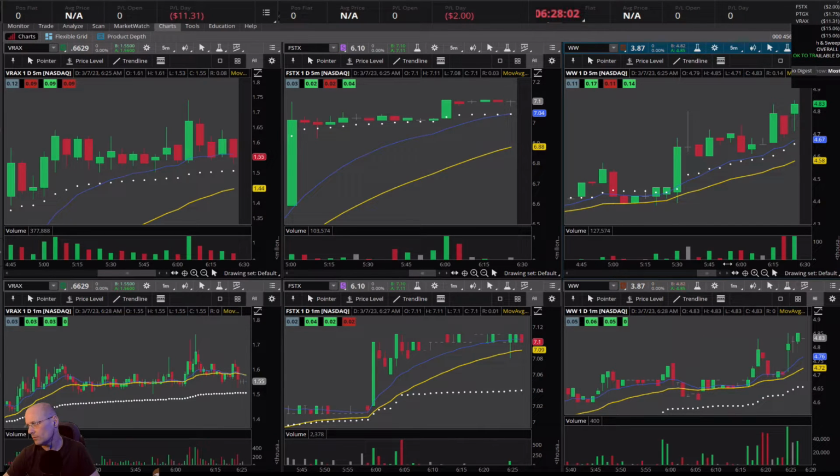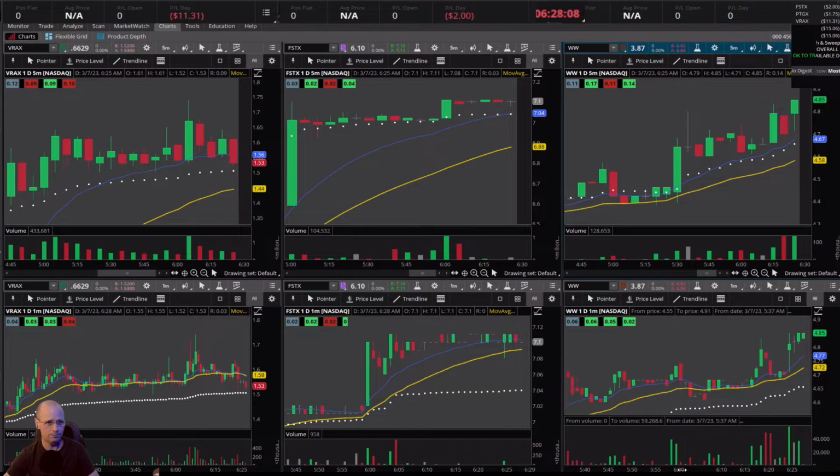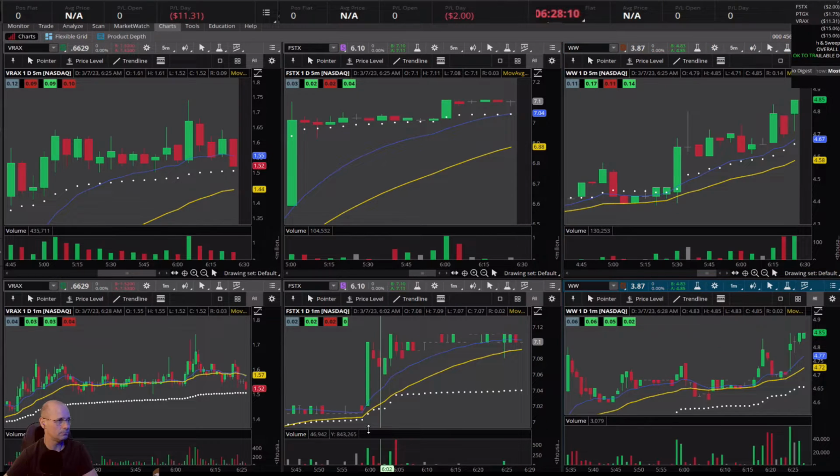And WW, it doesn't have the lowest of floats, but it's not too bad. It just needs to see more volume also. So I don't really know this morning if I'm going to trade anymore, but if I see something that looks good, I will definitely trade it. I'm kind of like VRAX. It's like, man, I don't know if I really want to trade that one.